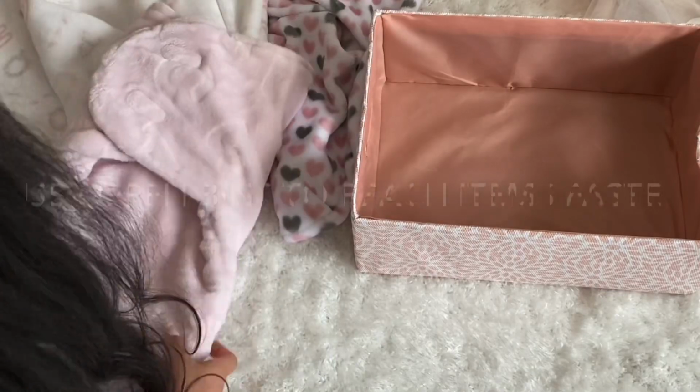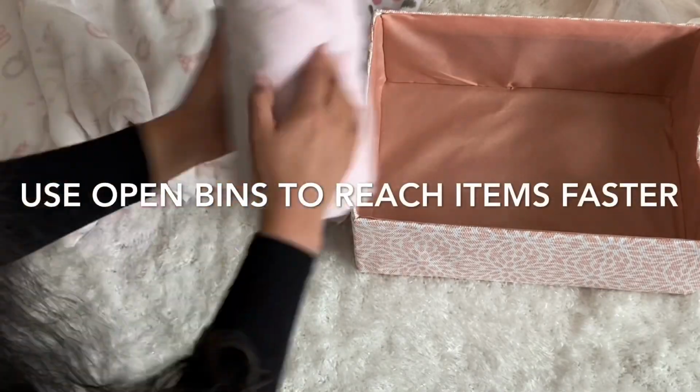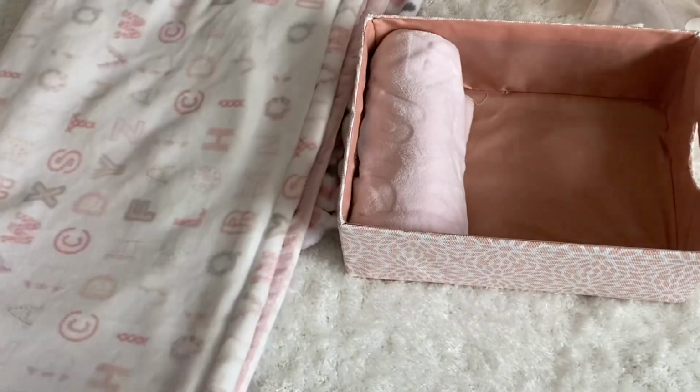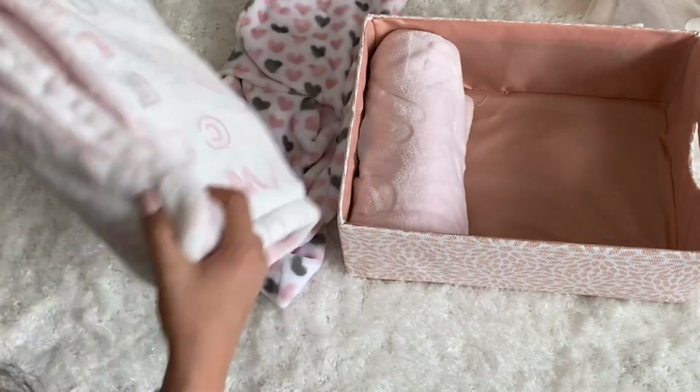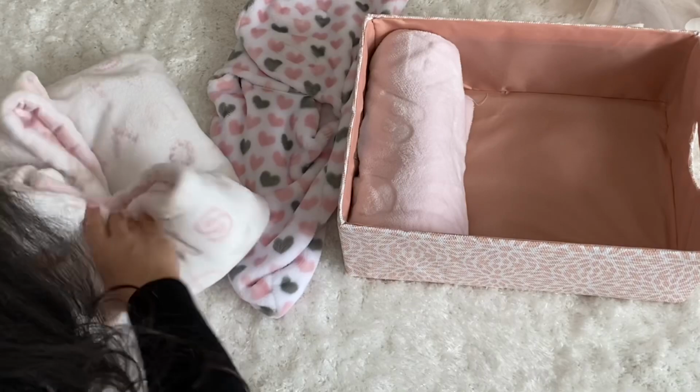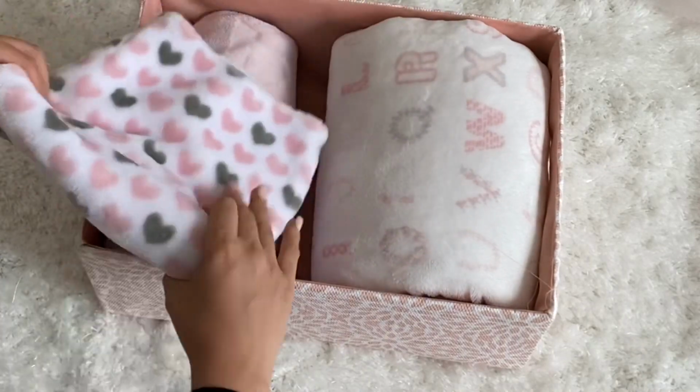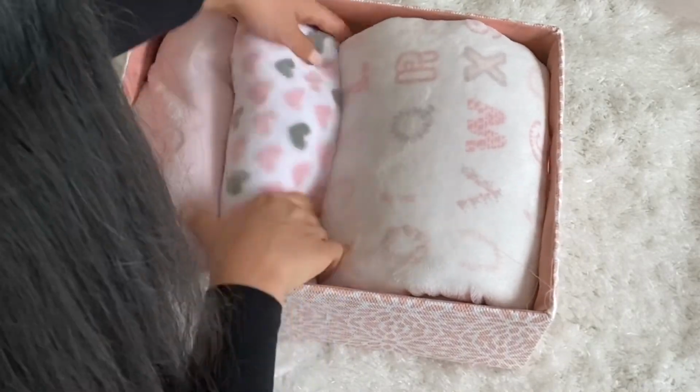Another tip is to use open bins to reach items faster. You can use them for whatever it is that you're going to grab and go, for example, swaddles, bibs, diapers, hair things, etc. It'll make everything neater when you have a designated space for each thing. Organizing is another way of decorating for me because seeing things in a neat and organized way that flows together instantly creates a beautiful space.